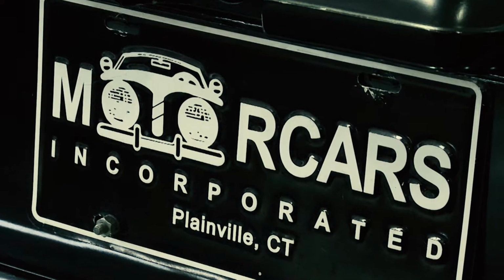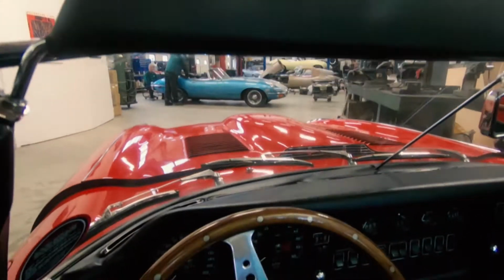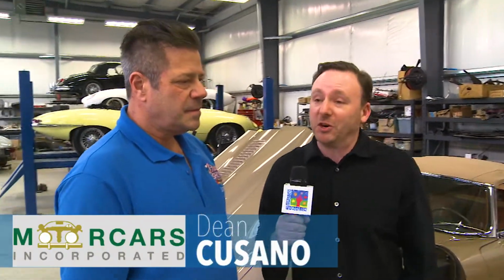Motor Cars Incorporated is one of the largest Jaguar fabrication shops and restorers on the planet. They have unbelievable cars and an inventory worth millions of dollars that they restore and ship all around the world. Dean Cusano has become a friend of ours over the last few years, and he's been involved in the Dream Ride for more than 7 years now.